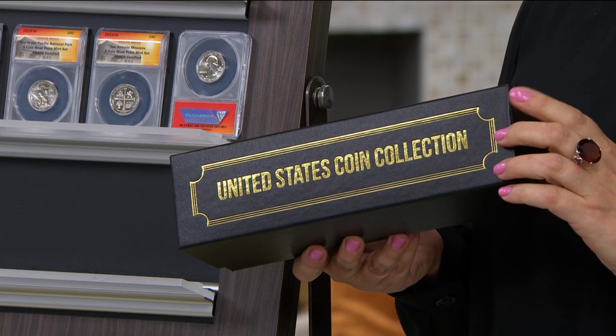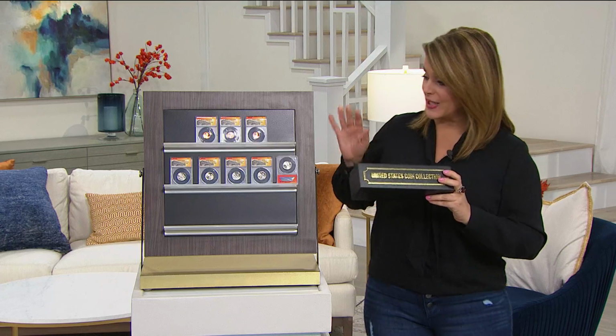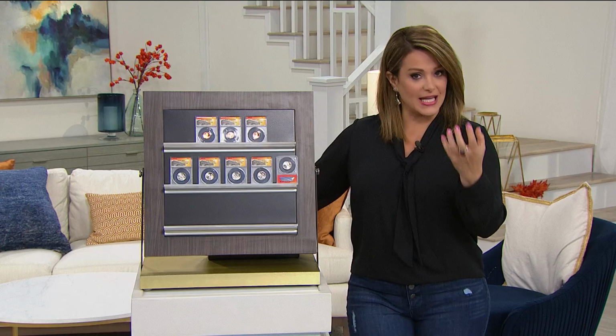Very cool. 701793 is your item number. $569.95 is our sale price today. If you want it, you are getting all of these shipped out to you. And remember, always that 30 days to take a look at your coins.